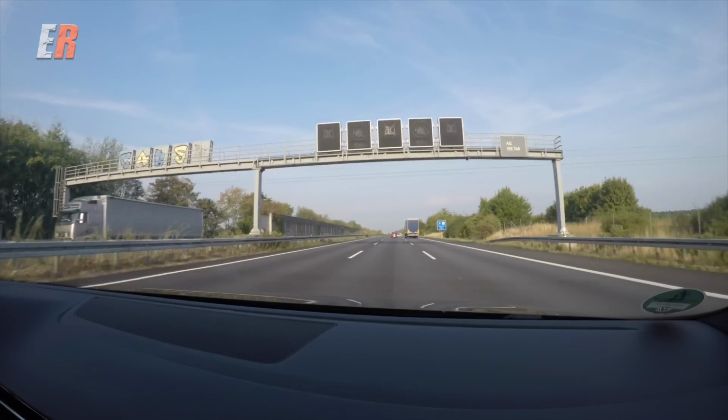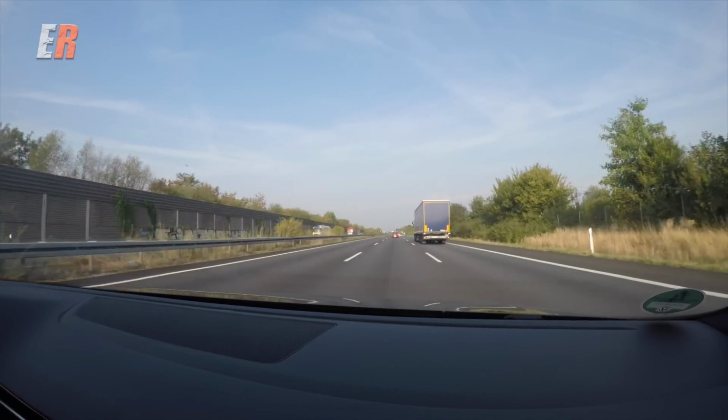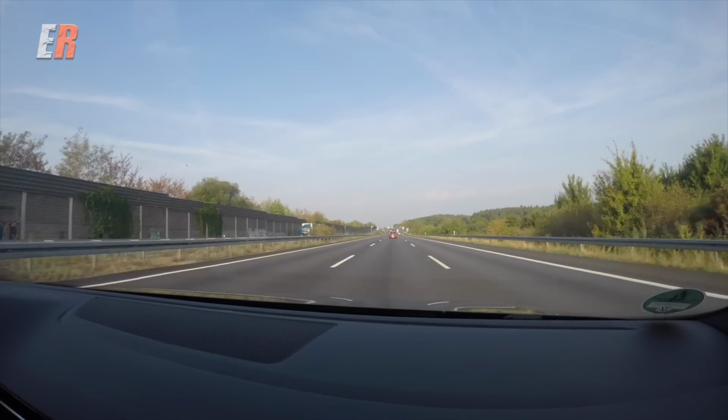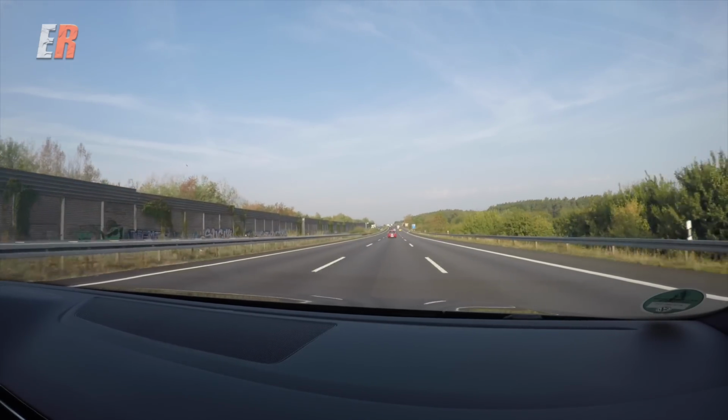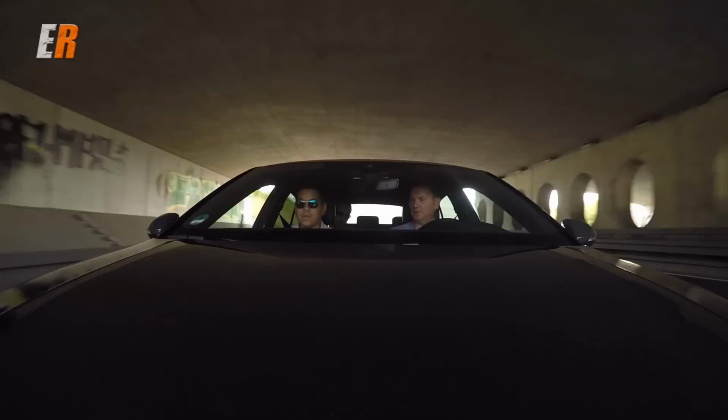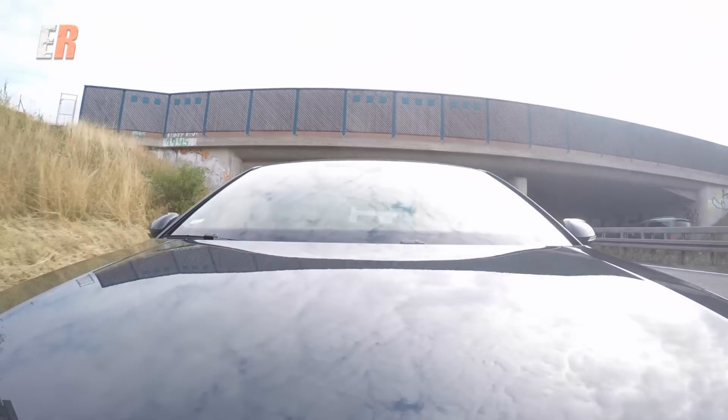But one thing that you really notice driving in Germany especially is the lane etiquette. People just get out of the way. If they're not passing, they're in the right lane, the way it should be. Everyone should learn how to drive like this.